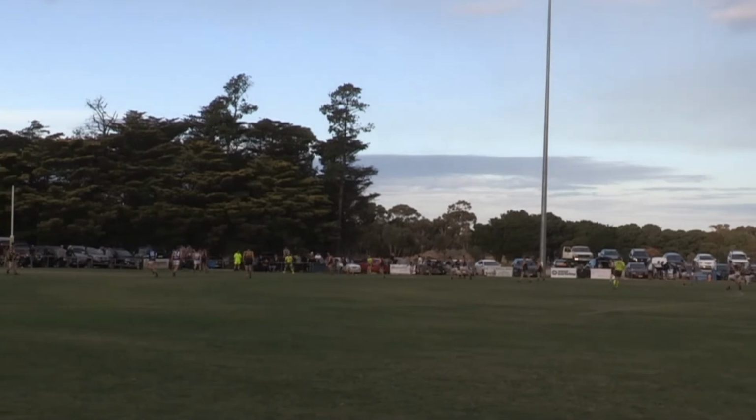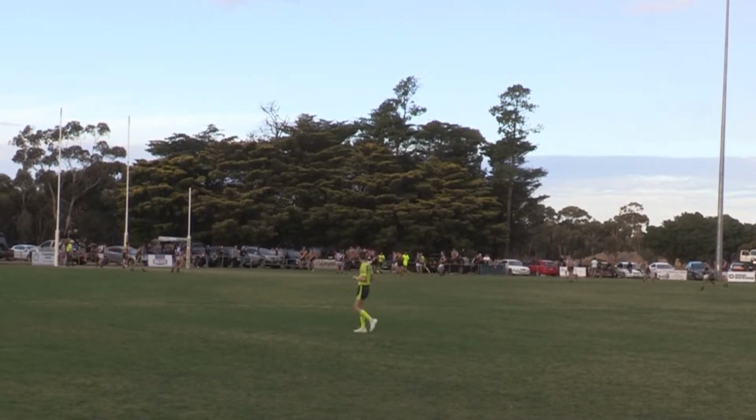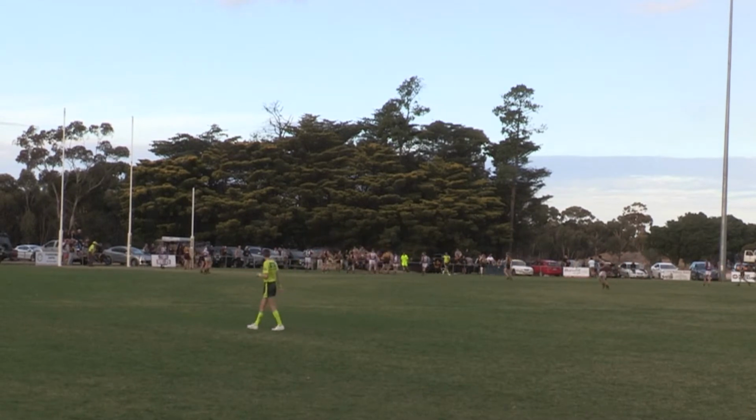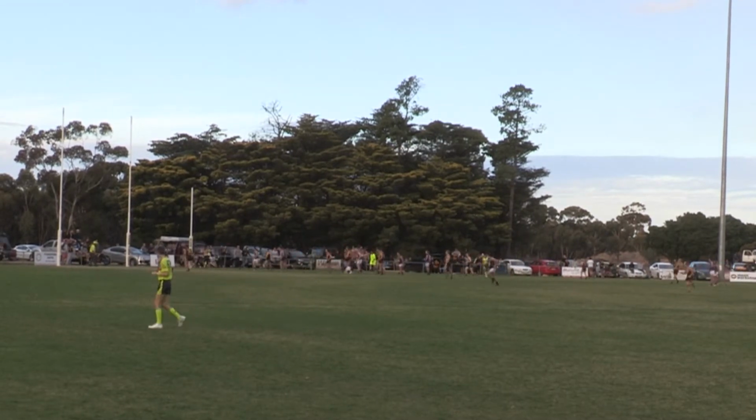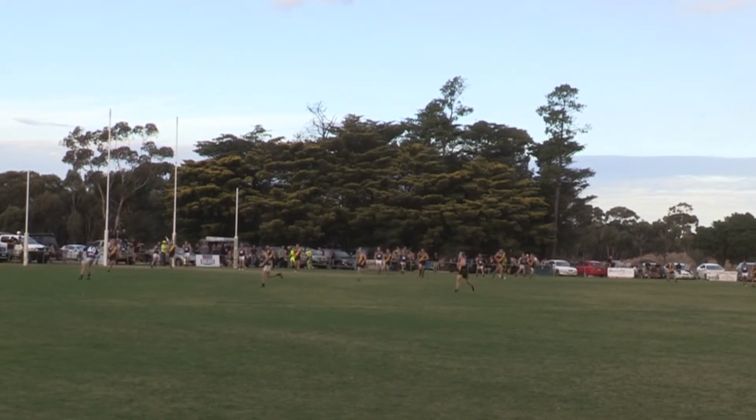His handball towards Fulton on the boundary line. He threw that back towards Barnett. Winchelsea throw it over the heads as well. Cale gets it away quickly. Morrison, he gives it to Budavalis, who sees it through for a try. One behind.